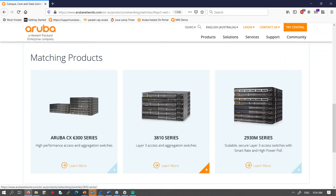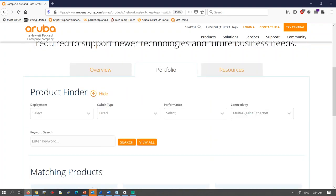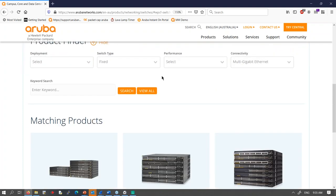I was selecting the wrong filters. Well, you will see all the Aruba switches that provide you that multi-gigabit technology, okay? You can do the same with the access points, and you will find what access point will be for high density, for extreme density, or for entry projects.